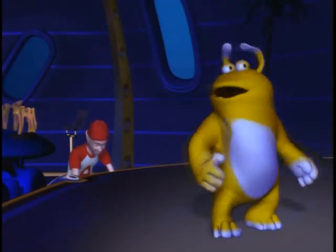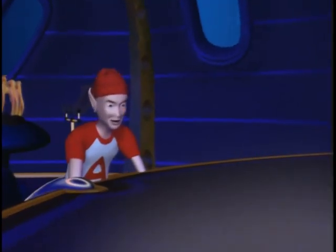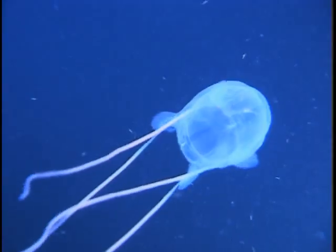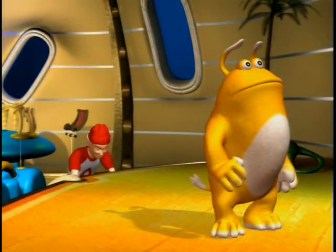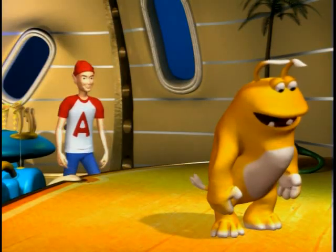But are they dangerous like jellyfish, then? No. Their tentacles are not poisonous. They are sticky and used for catching prey. Oh, that's a pity. I was starting to enjoy the light show.